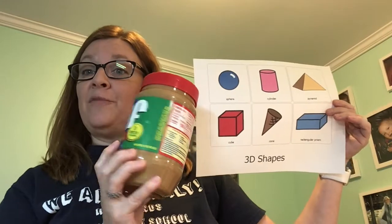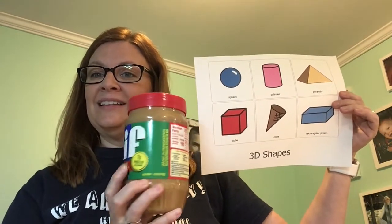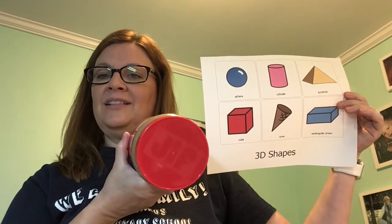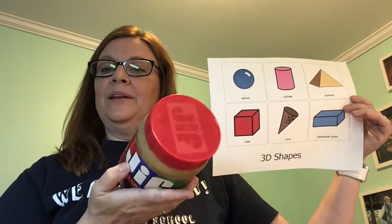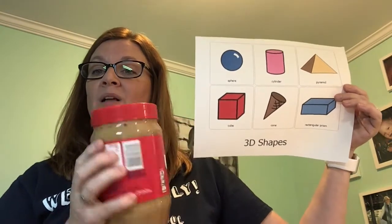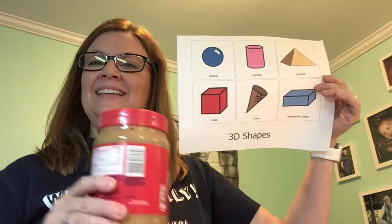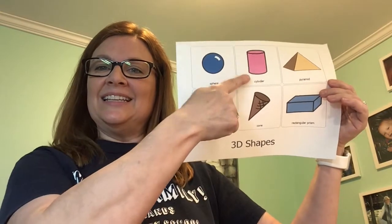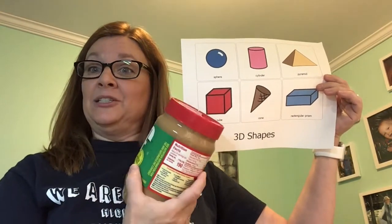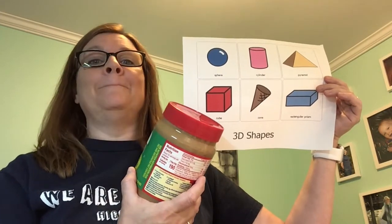All right, what is this? You're right, it's a jar of peanut butter. What shape is my peanut butter? It has a circle on the top, a circle on the bottom, and my peanut butter jar can roll. What shape is that? Did you guess this pink one again? Do you remember what it's called? It's called a cylinder. My peanut butter jar is a cylinder. Good job, friends. Do you like to eat peanut butter? I like peanut butter with apples.